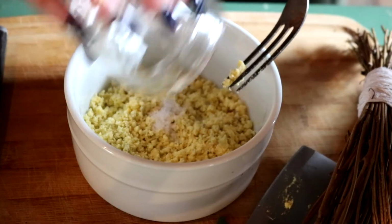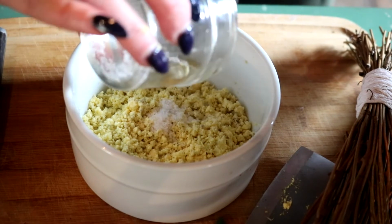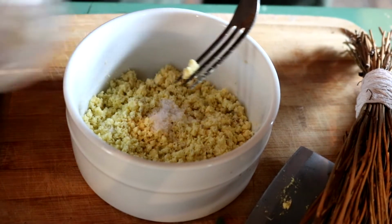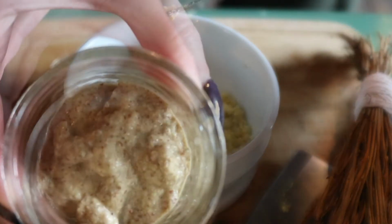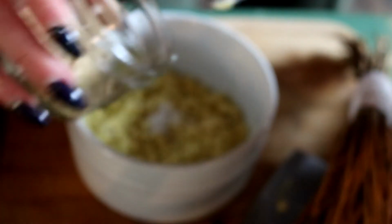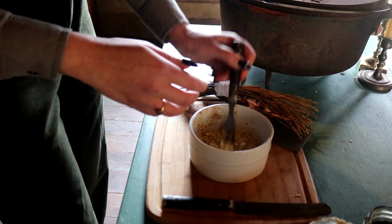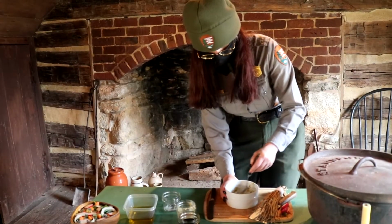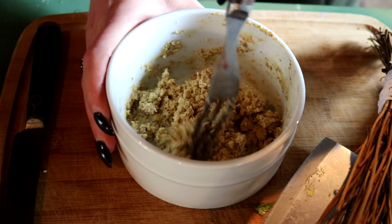Next, we're going to add our salt. Camera zooms in on bowl as salt is added. And our mustard. Ranger Abby shows mustard to the camera and then adds it to the bowl. Contents of bowl are mixed thoroughly with a fork. Side shot of Ranger Abby mixing contents in bowl. Content is now thoroughly mixed.